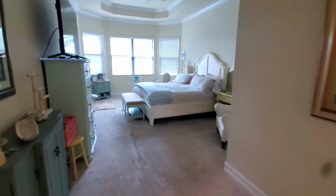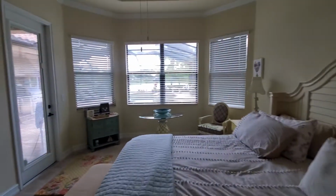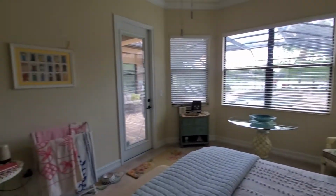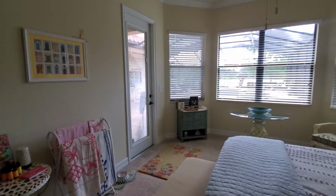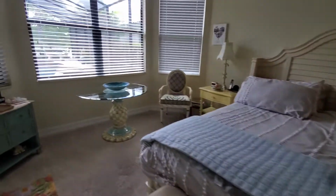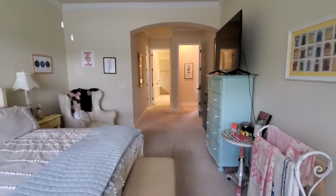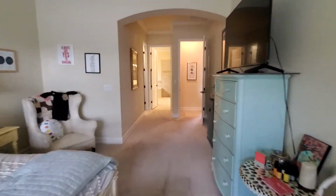Really nice size master suite here. You've got the bay windows overlooking the pool area, as well as a door to provide access out to the pool. This is a king-size bed here for perspective, and they've got even a little table here, along with a chair, so you can utilize the space quite a bit.